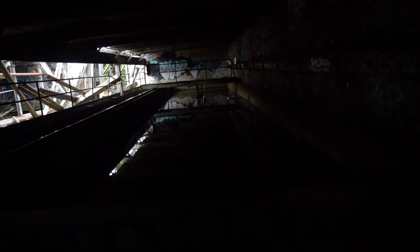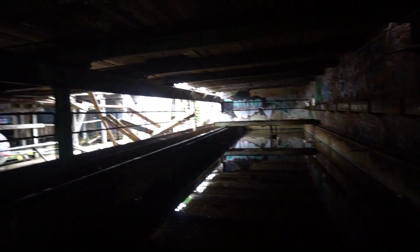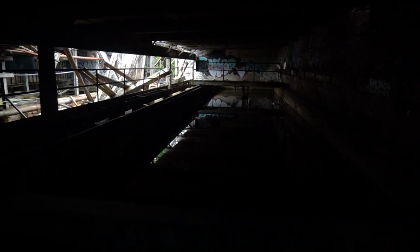That's all filled with water. Must have been one of the main pools for making paper of some sort. I wonder how deep that goes. Now that's nasty. It's a little dark on camera, but I'll try to get the lighter spot.